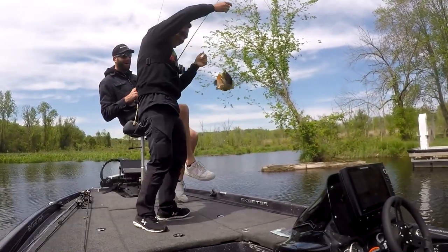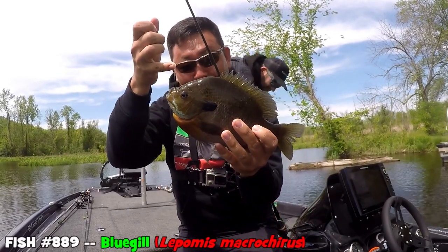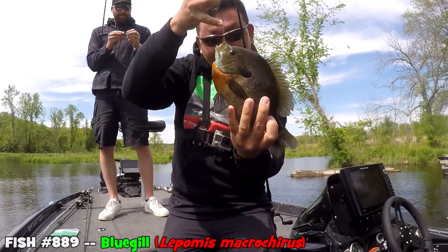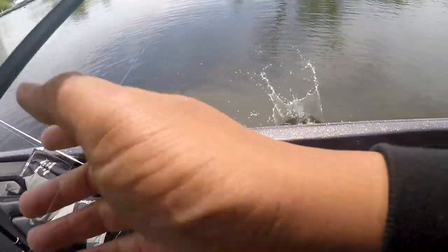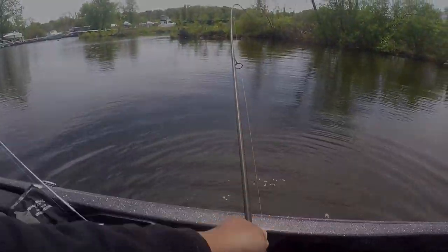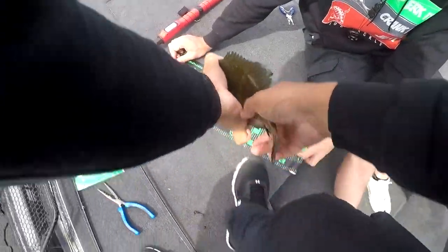Bro, look at this. Look at the size of this bluegill. That is crazy. That's like a 1 pounder. I'm pretty positive that's like 8 to 9 inches, a 1 pounder, chunky bluegill. Dude, that's a big bluegill. You see the fight on the ultra? There we go. Nice. Let's see how big this bluegill is.